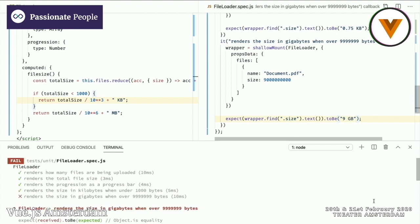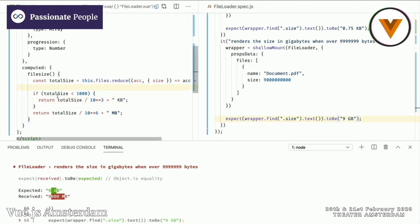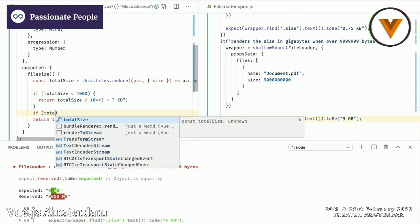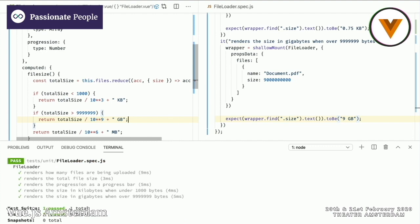And OK, it's not working. Awesome, red step. So let's refactor it. If total size is over 9,999,999, we should go with return total size divided by 10 to the power of 9 plus gigabytes, right? This should be working, and now we can refactor.